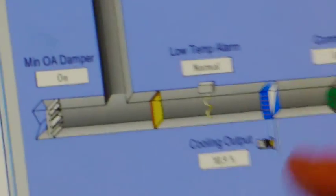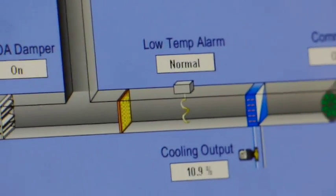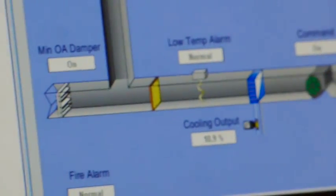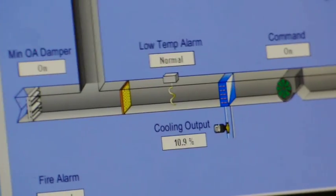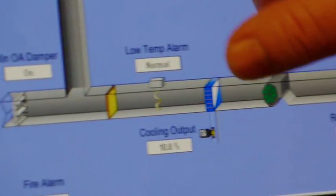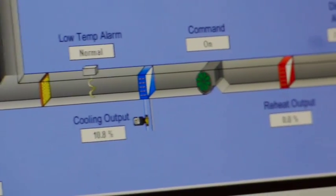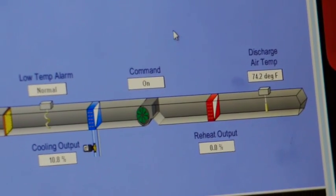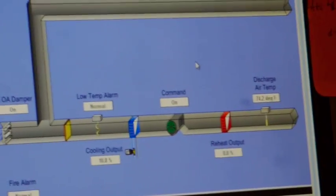So this is the one in your building. Right now it's calling for 10% cooling, no reheat, 74.2 degrees, which is my goal. My goal is to keep this entire place at 74 degrees all the time. That's where the residents like it. They like 74 degrees. Damper's open, and it's running fine. It's perfect. I have the set point set at 76, so the damper set point's at 74%. Zone, it's at 75, so it's happy. It's not doing anything. So its mixture of air is going really well over there.